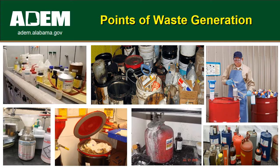Points of waste generation are determined by the facility based on their individual processes. Whenever material is deemed unusable or exits the original process, the facility must determine what is to happen with that material. If it is determined that the material is a waste and is to be disposed, the facility must, at this point, determine if the waste is hazardous. This slide shows pictures of different points of waste generation at different facilities.